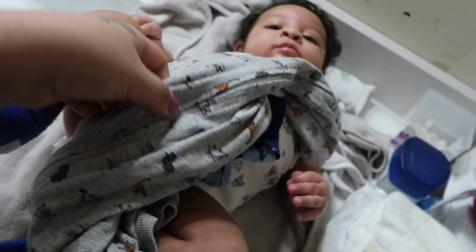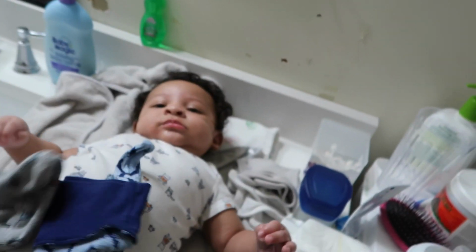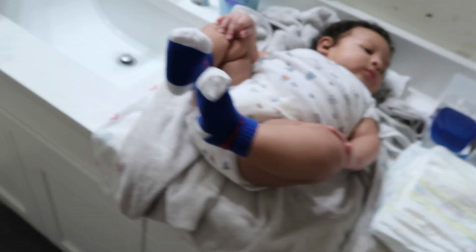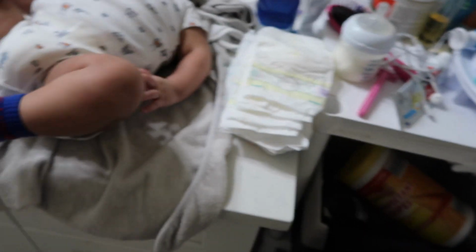And I have his little clothes for after he showers. It doesn't really matter. I'm not really trying to match because he's going to go to sleep in it. And the hat, he only wears for the first 10 minutes when he gets out of the shower so that his head doesn't get cold.